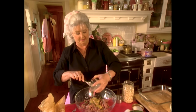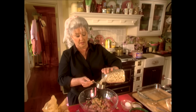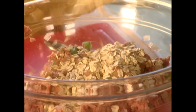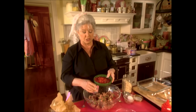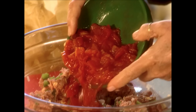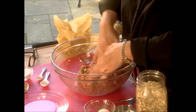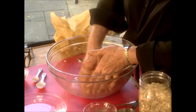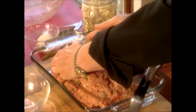Just a little bit. And then we're gonna add 1/4 of a cup of oatmeal. And this just gives your meatloaf a real light and fluffiness to it. And then we're gonna take a can of just diced tomatoes and their juice. Squish, squish. So you can see I'm starting to work that into kind of a loaf shape right now. I'm just going to take that out and put it into our dish.